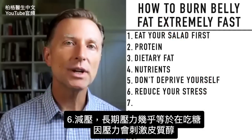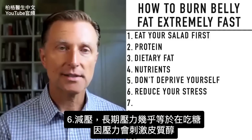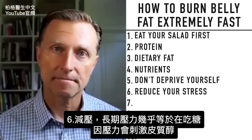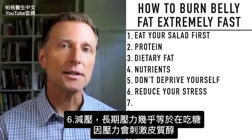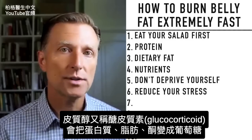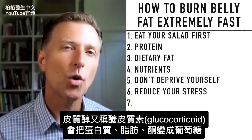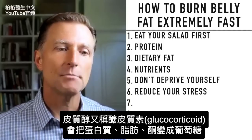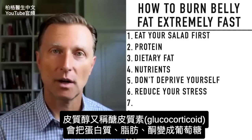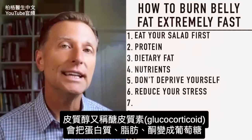What you might not realize is that experiencing stress, especially chronic stress, is almost equivalent to consuming sugar, okay? Yes, because stress activates a hormone called cortisol. Cortisol, or another name for cortisol, is called glucocorticoids, okay? Because it mobilizes glucose. It turns things into glucose, like protein or fat or even ketones.